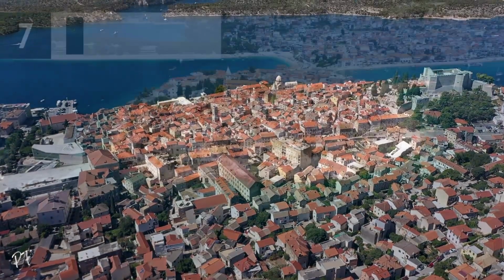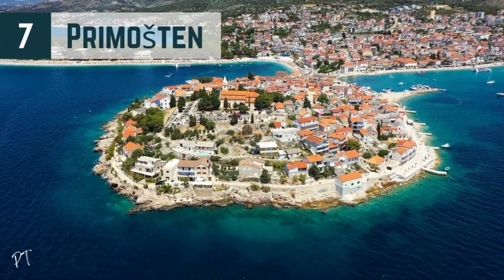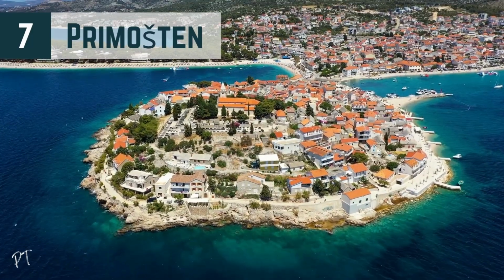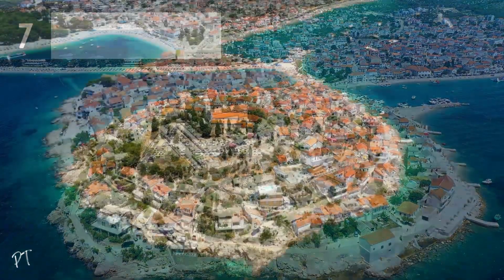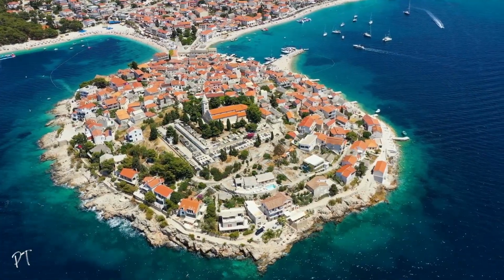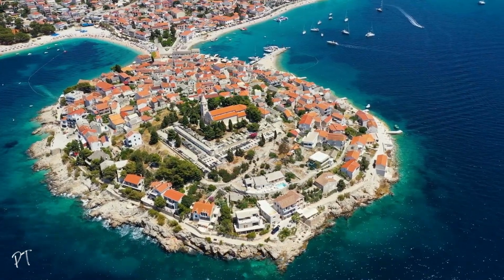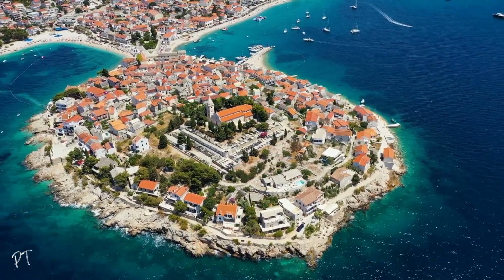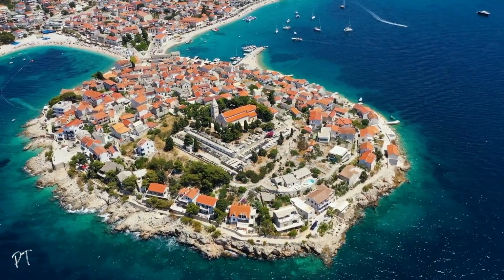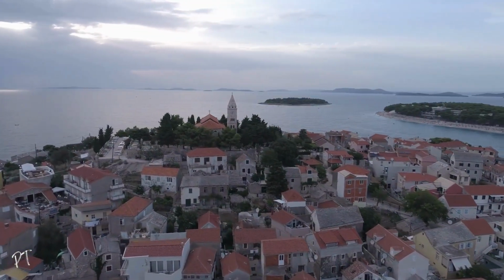Number 7 is set aside for Primošten. Located in the heart of Dalmatia, Primošten is most definitely known for its amazing old town, which you can't miss. And I think we're starting to see a trend here with old towns and peninsulas, don't you say? Now this is a town that I could get used to. Known for having very little rainfall during the year, Primošten has established itself as one of the best tourist destinations due to the layout of their waterfront, and this experience starts at the stone gate to enter the old town.